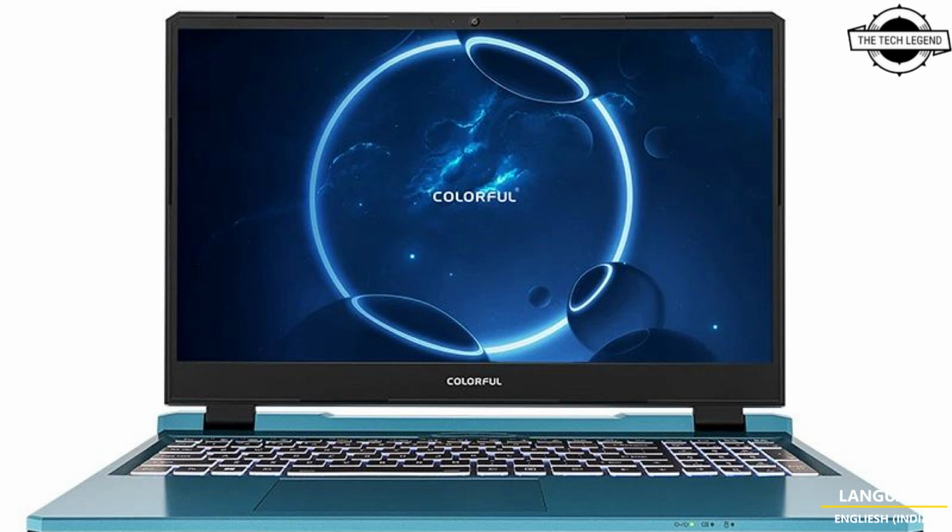And friends, there is also a model sporting the same specification with a larger 16-inch 165Hz NVIDIA G-SYNC compatible display.